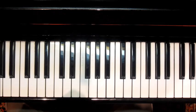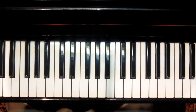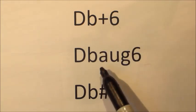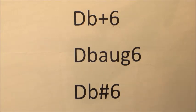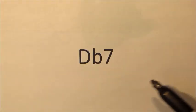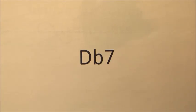So what do we call this new chord with an augmented or sharp 6? Which symbol should we use? The +6, the augmented 6 or the sharp 6? Well, the short answer is none of the above. Why confuse the issue when most musicians understand the concept of a seventh symbol, in this case, D flat 7? After all, many musicians don't understand the concept that sevenths fall by steps and augmented 6 chords resolve upward by step, and the general public certainly could care less how the chord resolves as long as the music sounds good to them.